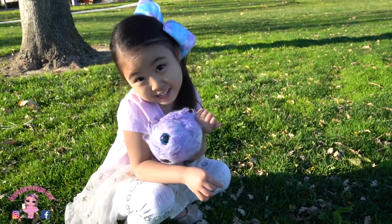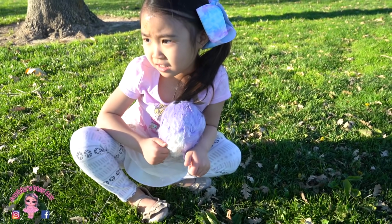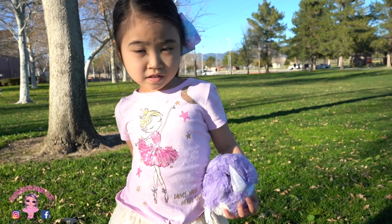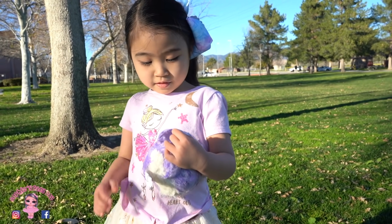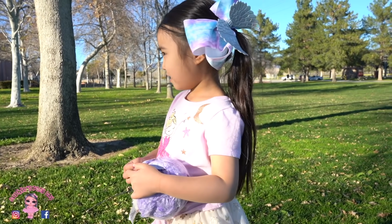Is it a bunny? I don't know. I can't tell what it is. It's all matted up. Sophie, we don't have anything to clean it with or any supply for pets. Should we go to Walmart and see what we can get? Yeah. All right, let's go to Walmart and find some supply.